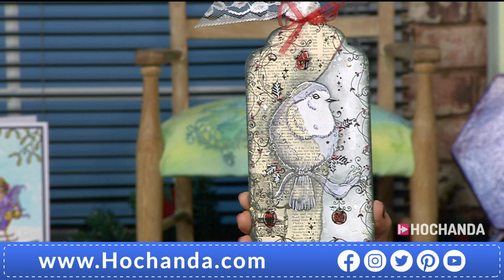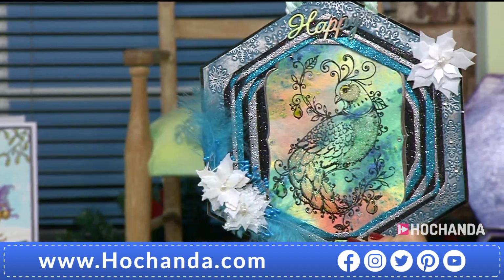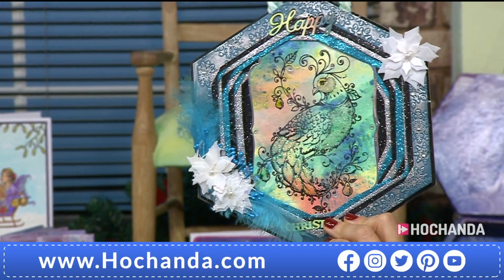Now you are getting, of course, the gorgeous Pear Tree. Look at that. Glorious. And the size of the stamps as well. They're big. They're big.